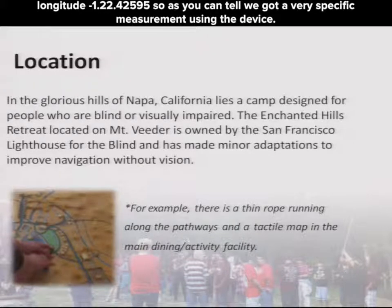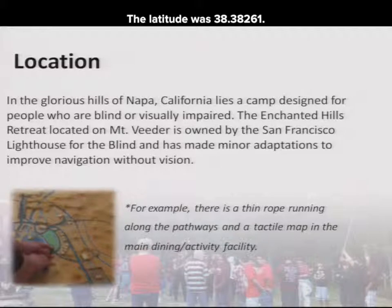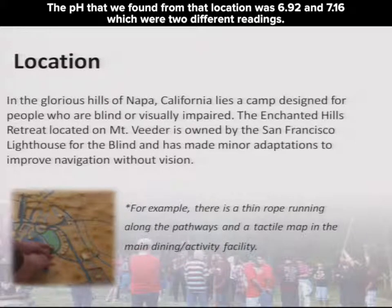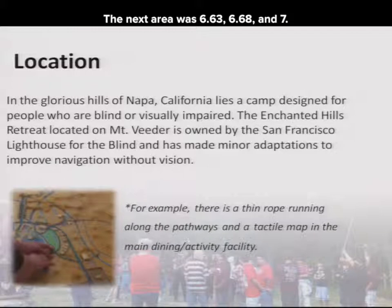Longitude negative 1.22.42595. So as you can tell, we got a very specific measurement using the device. The latitude is 38.38261. I won't read the longitude and latitude as I go through. But the pH that we found from that location was 6.92 and 7.16 were the 2 different readings. The next area was 6.63, 6.68, and 7.